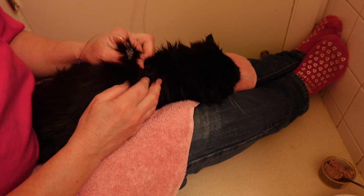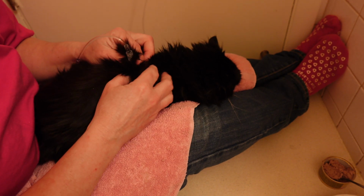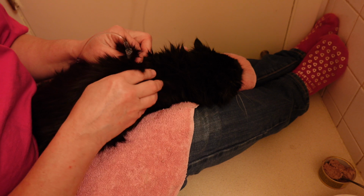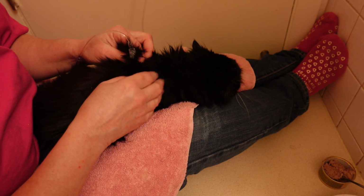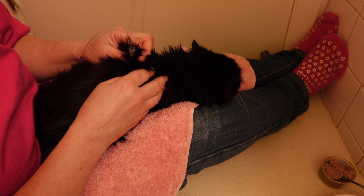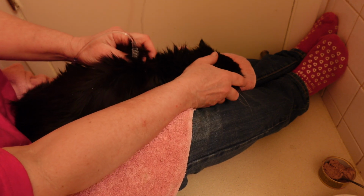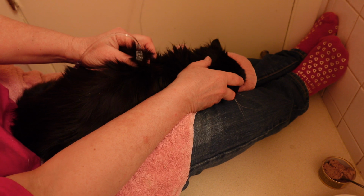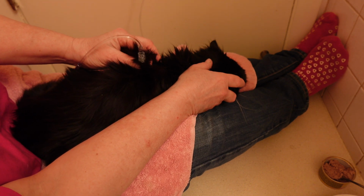Okay, now it's going, and you should start to feel a lump as that liquid's going in. You should start feeling a lump under their skin that feels like jello. Okay, it's filling up under the skin. I'm going to look at that, and it's at 3, so we're going to go down to 4.5 on this.